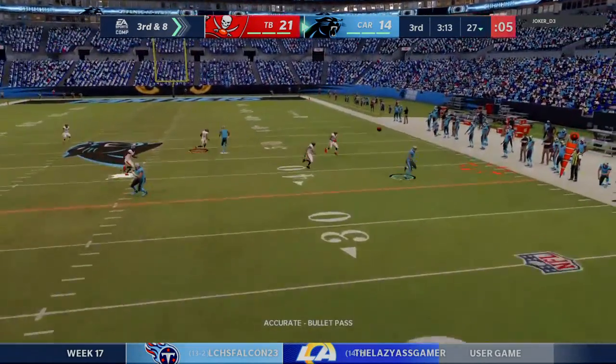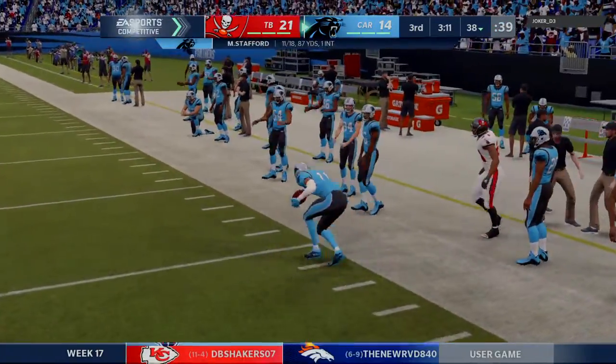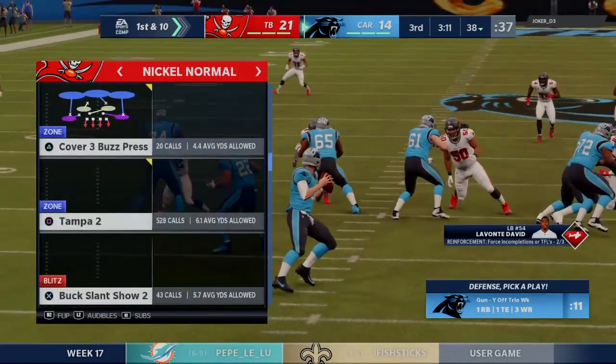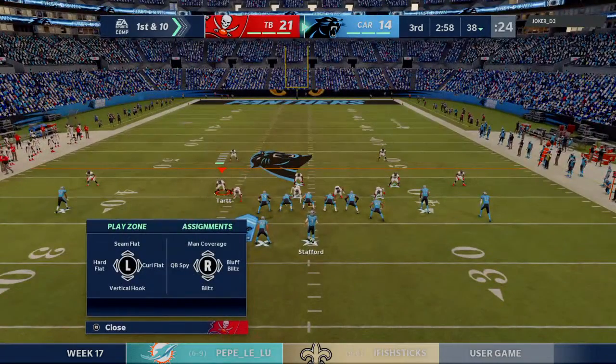Throwing on 3rd down, Stafford. Found his target, it's Anderson. And he takes us beyond the 35 before going out of bounds. The Panthers have the first. It's a gain of 12. 1st and 10 at the 38. So here's a 1st and 10 at the 38.